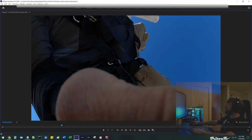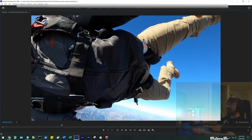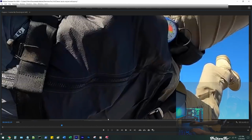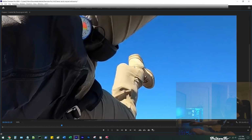Okay. 4:02:19. Alright, so this, as people have pointed out, I believe this thing is actually white. We already saw that. This is white. What did I say? 4:02:02. What is that? 4:02:19. Sorry, I lost it.